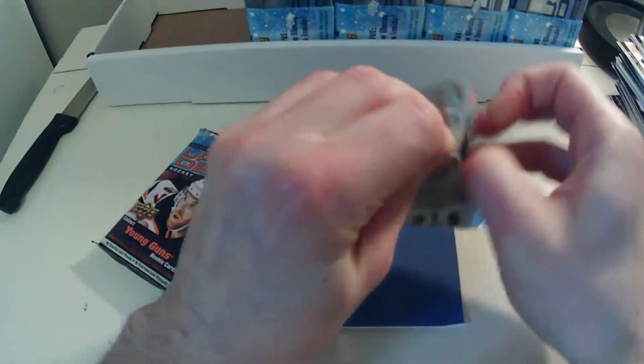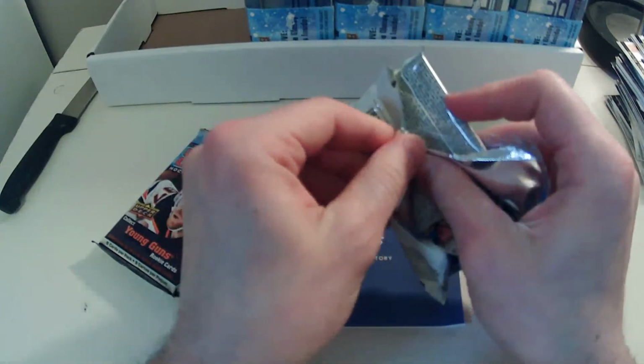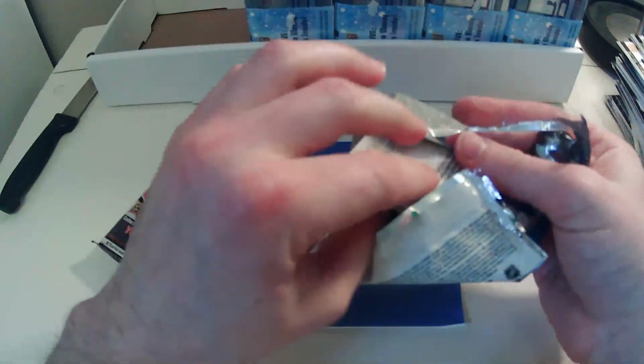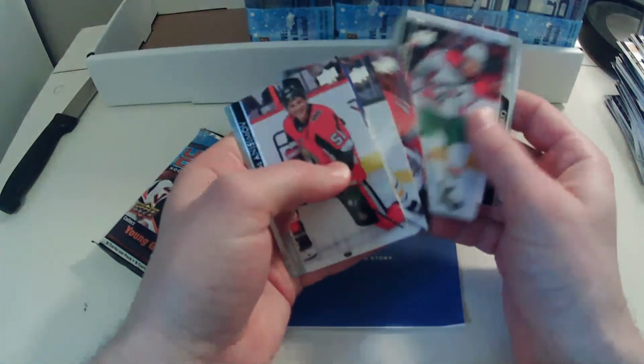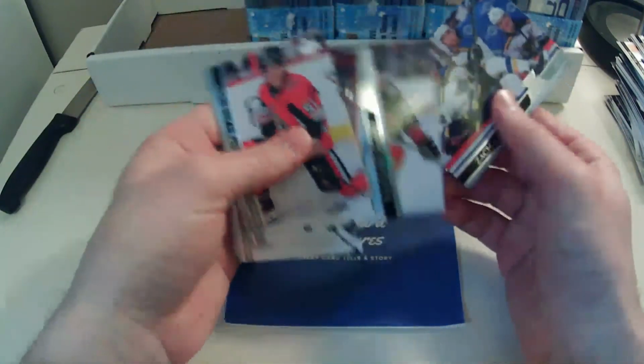All right, Matthew's saying he started last year as well. So we have a bunch of people who are just new to the hobby. That's a pretty neat Lafreniere card.